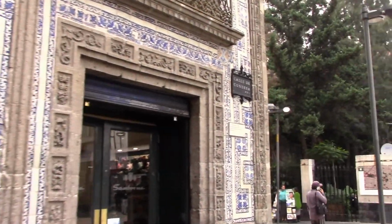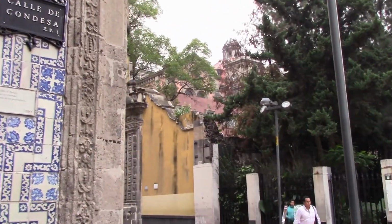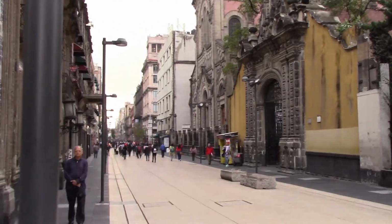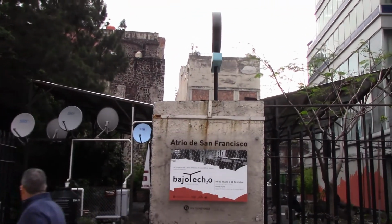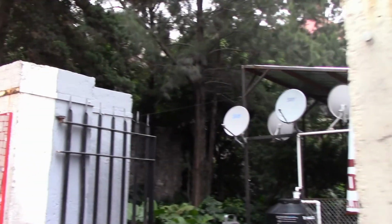So if you keep on walking Calle de Condesa, it will lead you to Avenida Francisco Madero. And at this Avenida Francisco Madero, this is where you can get access to Atrio de San Francisco. Let's check out the atrio.